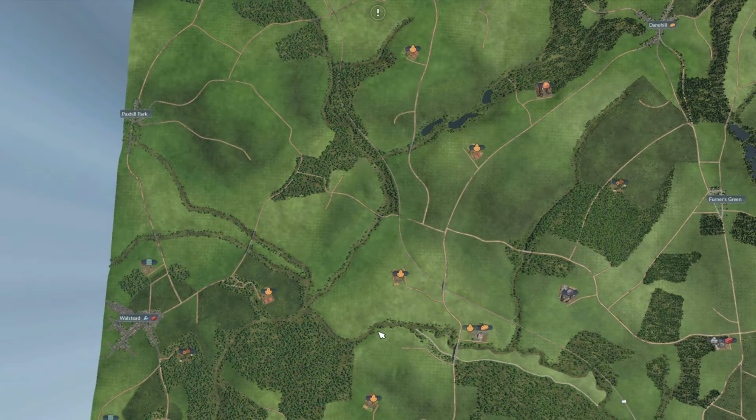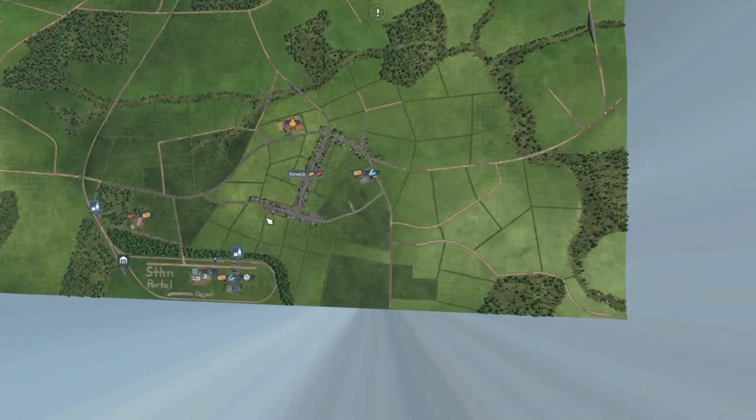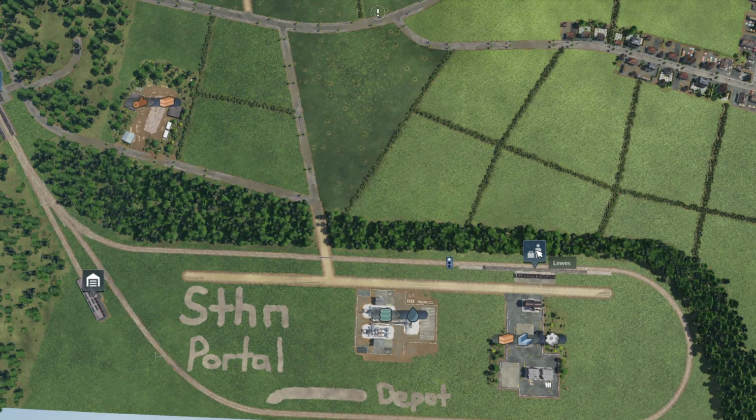Or right down the very bottom to the southern side of the map is perhaps where Lewes could be, with another passenger station and machines factory, fuel refinery, whatever.